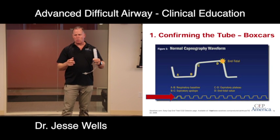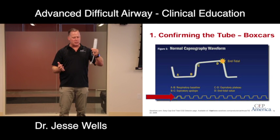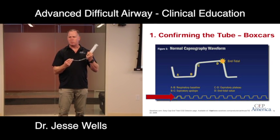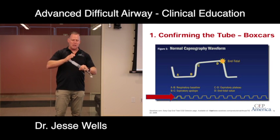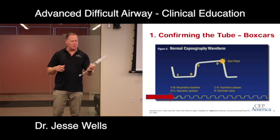So this is an immediate way, and as far as I've read, it's essentially 100% sensitive, unless there's some obstruction against the ET tube. You've got a plugged tube or a kink tube. But if you pull back smooth, you're in. If it comes back and it stops, you're in the esophagus, and that's an immediate way of knowing.